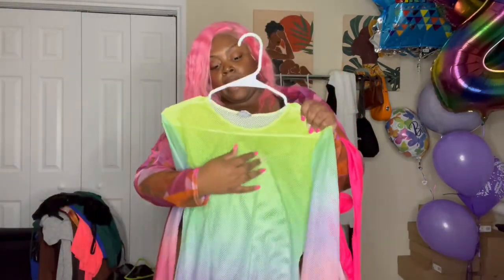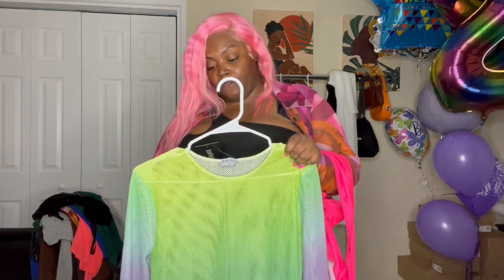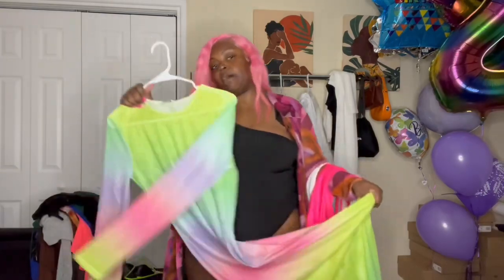And it's like a crew neck. I got this from Icon Swim in a 2X, just to make sure it's big enough. And it's called the Sheer Madness cover up in pink ombre. So super cute. Super cute. I'm gonna try this on for y'all so y'all can see what it look like.